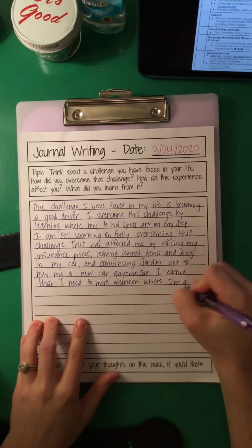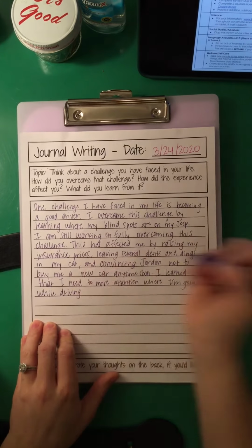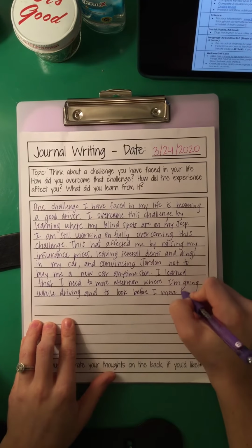Pay more attention where I'm going while driving. And to look before I move the car.